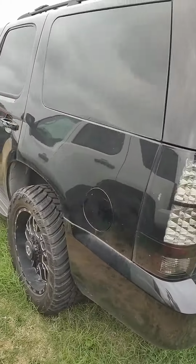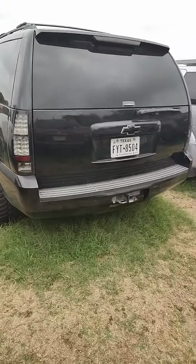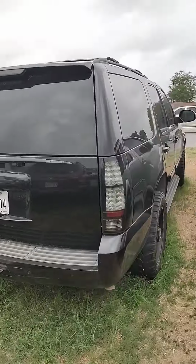This one here is going to go for some money too, I believe, because it's got the big tires, it's black, and SUVs and trucks and things like that down here go for quite a bit of money, even though they've been well used and everything. Let me know about the Chevrolet Tahoe. Let me know about your opinions on it.